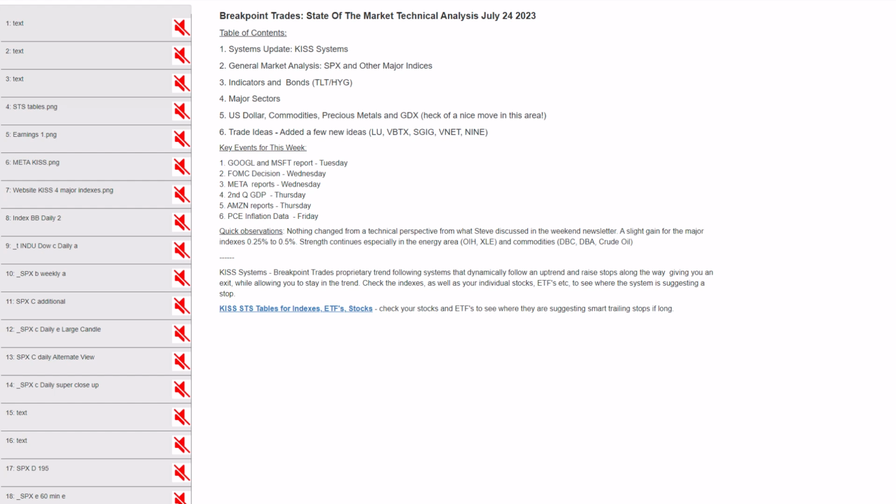As far as the market indexes, we saw a slight gain for the major indexes today, anywhere from a 1/4% to a 0.5%. Again, no technical changes really from what Steve discussed on the weekend. All right. Otherwise, strength continues, especially in the energy area, XLE, oil services, and some of these commodities like DBC, DBA, the grain sector. Crude oil regained its 200-day moving average. So we're seeing pretty good strength there in these commodities lately.